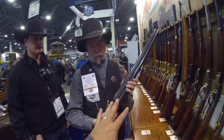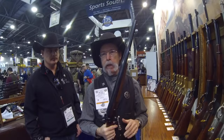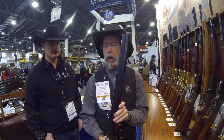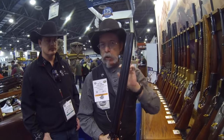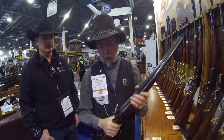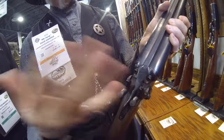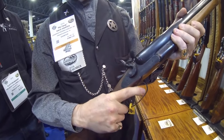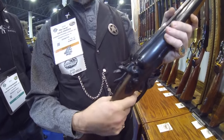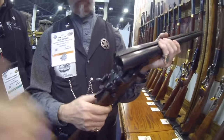What kind of range are we looking at in something like this, by the way? Well, you could pop a clay bird 40 yards out with it if you're a good shot. This is cylinder bore, which means there's no choke at all to it. So it's going to have a fairly wide pattern. It's got working hammers. Firing pins, of course, are taken out of the gun for the SHOT Show, but two triggers: the front trigger shoots the right hammer, the back trigger fires the left hammer. And then you open it up just by pushing that lever.